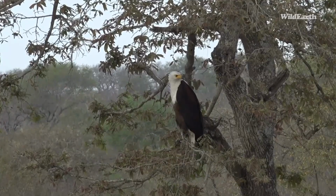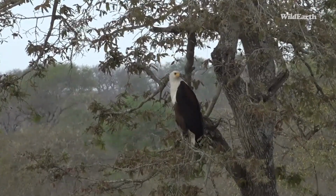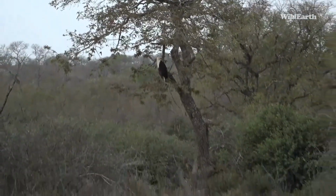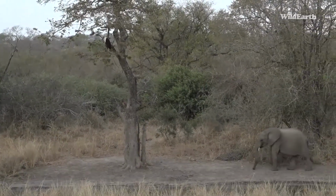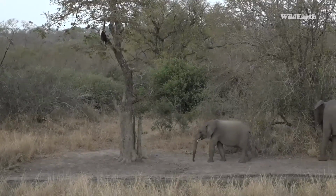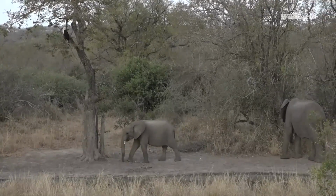This is the closest I've been to a fish eagle in a long while, and the elephants are walking up to it now as well. So it's not perched that high above the ground. In fact, an adult elephant will be able to reach its trunk up and grab it if it wanted to. Not that I think it would. But it's not that high up above the elephants. This is a sighting I've never had before. A fish eagle and elephants.